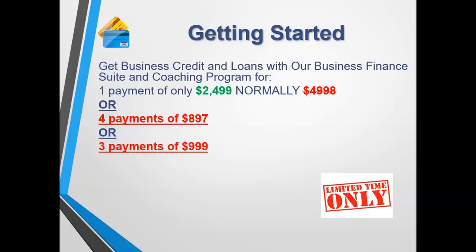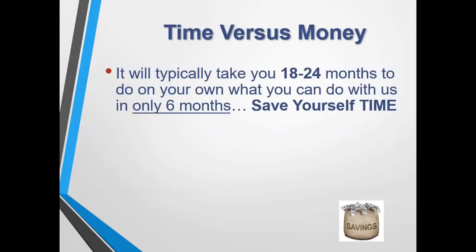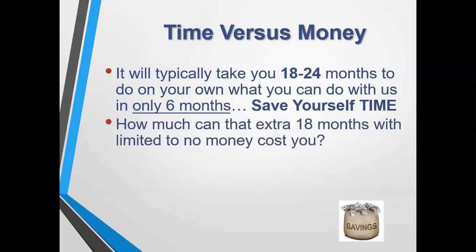So you're still getting over a 50% discount either way. So time versus money. It will typically take you 18 to 24 months to do on your own what you can do with us in only 6 months. You can save yourself the time. So how much can that extra 18 months with limited to no money cost you? It can cost you a lot.